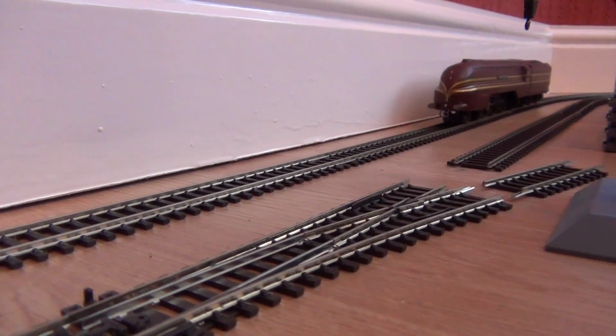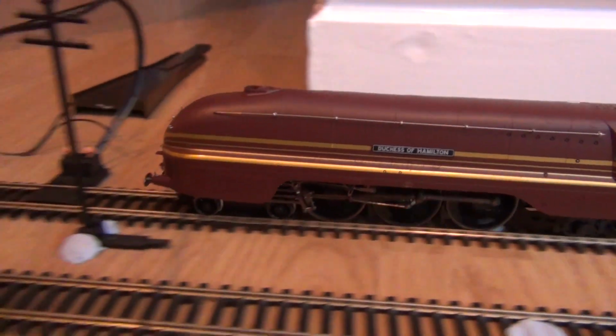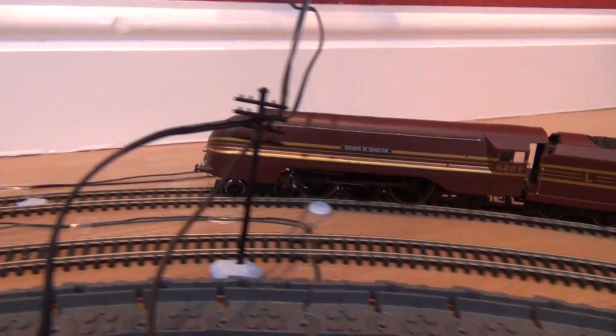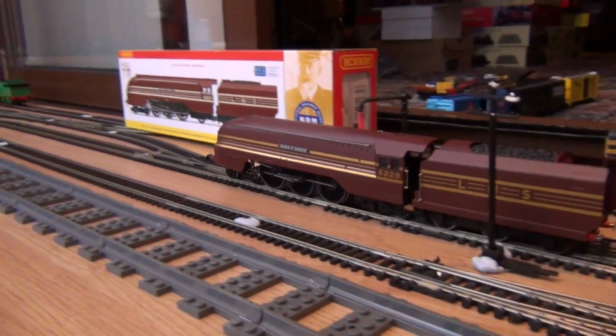Watch her do a slow pass. Oh, magnificent. Yeah, excellent mechanism there from Hornby. Brilliant motor. Really, really smooth. The DCC chip obviously helps an awful lot. So let's just bring her to a stop.